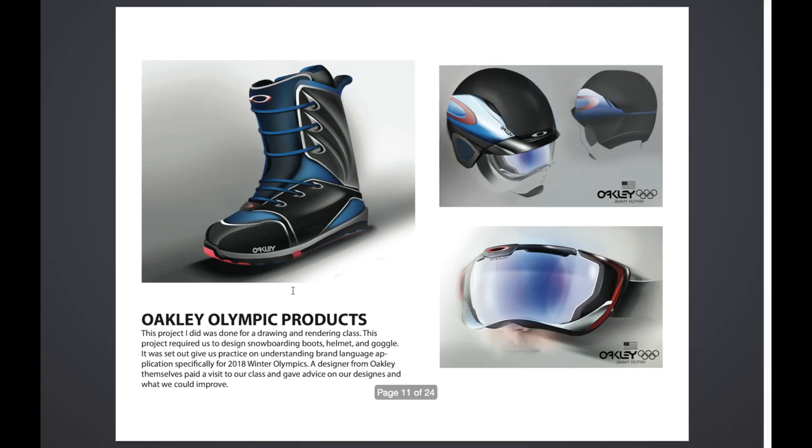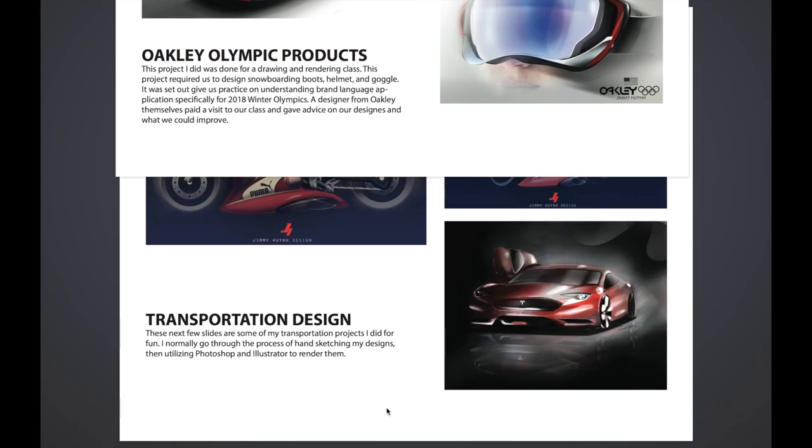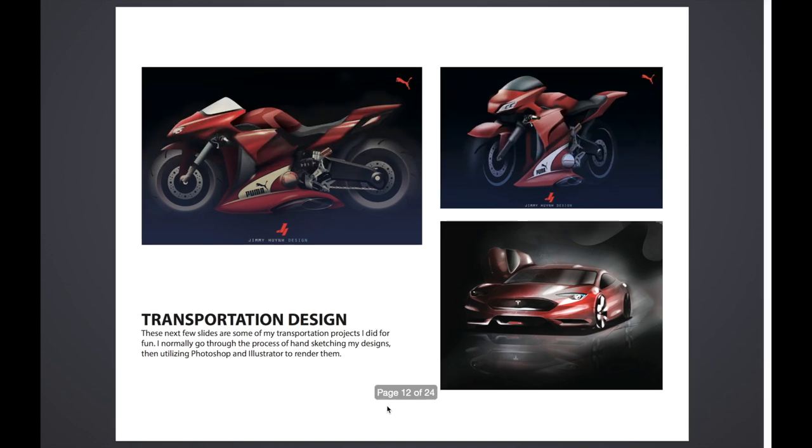All right, so this is some more photoshopping. Another Oakley thing. I guess I'm super into Oakley, but this is another Oakley project where we're supposed to be designing sportswear, snowboarding type of gear. They had us do a boot, helmet, and pair of goggles. And that was pretty cool. So this is all just me learning how to do these renderings in Photoshop. Very initial, some super early stuff.